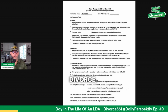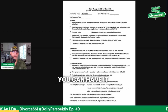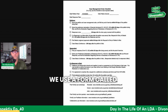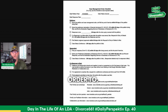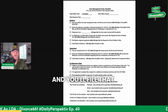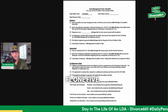Once you file your divorce, the next thing you want to do is serve the documents on your spouse. There's a couple of ways you can do that. You can have it personally served. You can use the sheriff, or as I like to do it, we use a form called notice and acknowledgement. It's basically just a form your spouse will sign in order to have the same effect as being served. And you'll file that notice and acknowledgement, it's an FL 117, with the proof of service, FL 115.